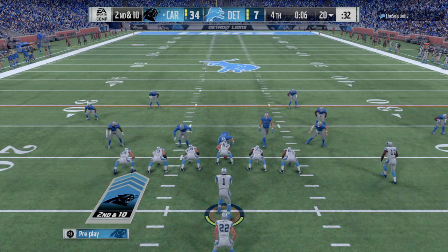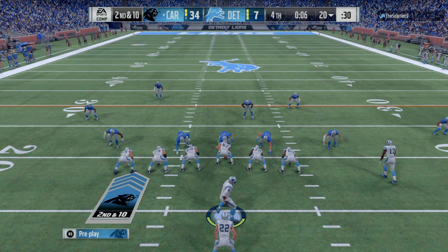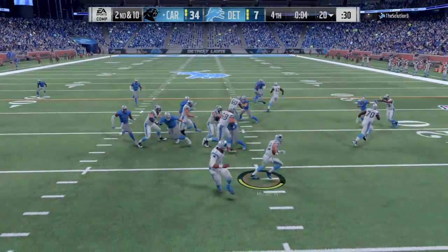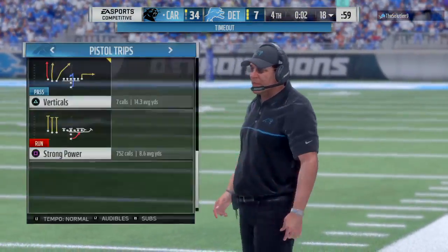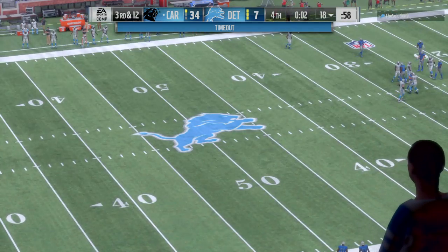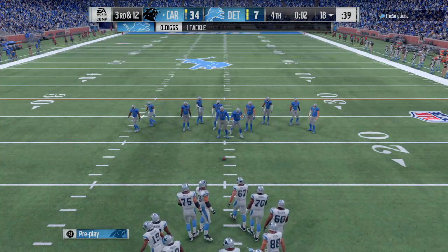4th quarter, you've got the big lead. If you're coaching, Charles, you still taking shots like that downfield? I'd be a little more concerned with running some clock and making sure you're taking care of the lead because if you keep flinging it around, you throw a couple of picks, you can put yourself in jeopardy.